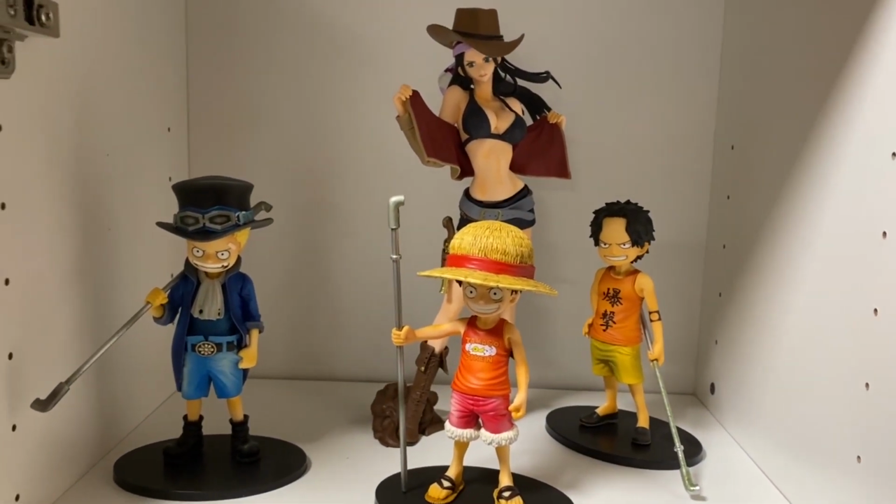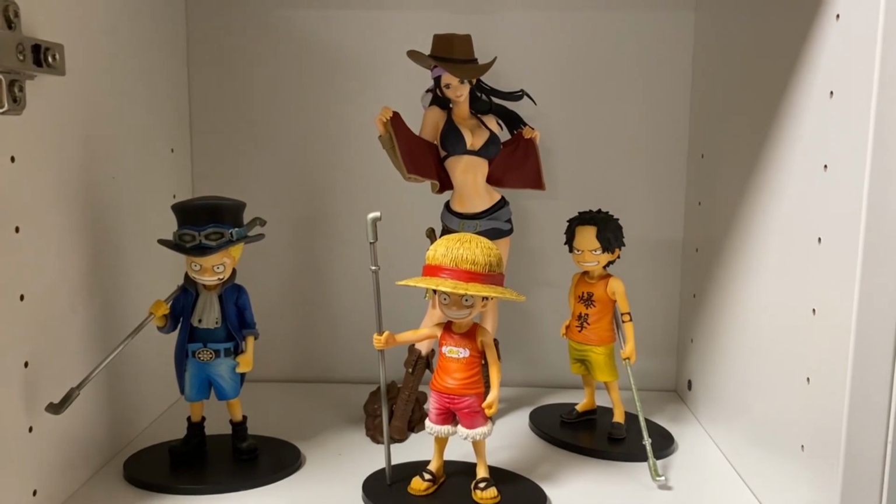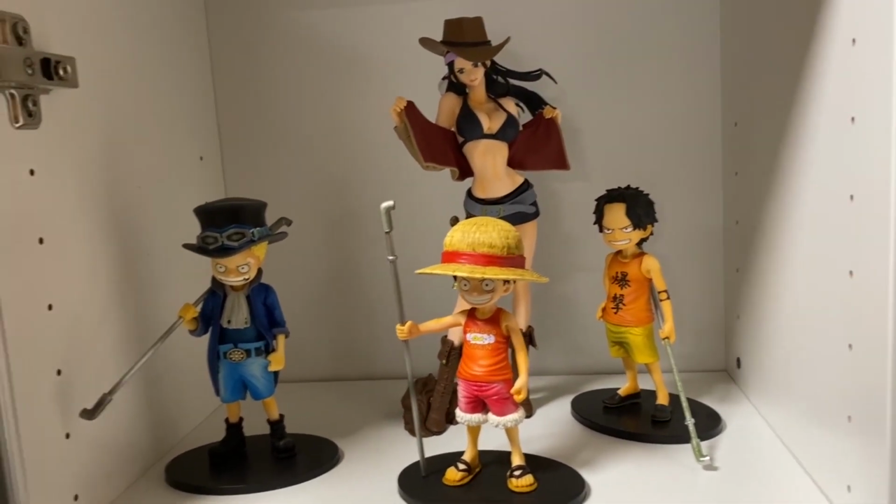Oh great, the light went out. 1 second. This shelf's lighting is movement activated. Let me just wave a bit, hold on.